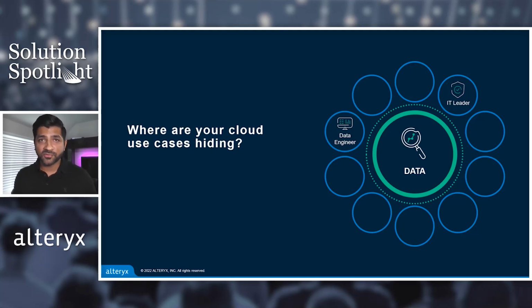We have a fun use case to walk through as well. And we're going to highlight a couple of the analytic challenges that Alteryx really solves for our customers and our partners.